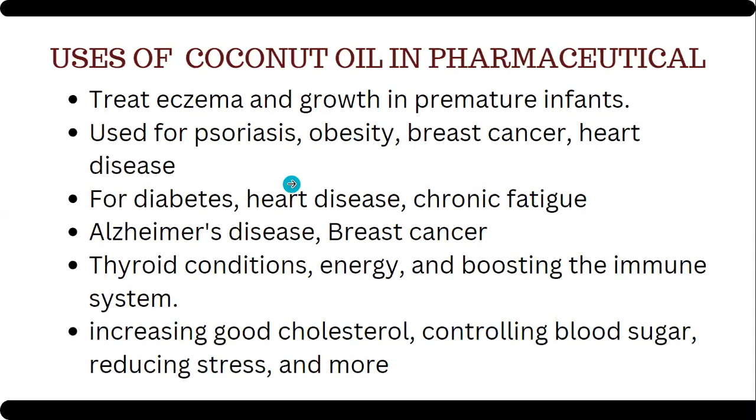Then uses of coconut oil in pharmaceuticals, when they are producing in the pharmaceutical area. It treats eczema and growth problems in children. It's used for psoriasis, obesity, breast cancer, heart disease, in pharmacies, in your drugs and everything. This is what they are using coconut oil for. That's why the demand is high everywhere, every day, and it keeps increasing.